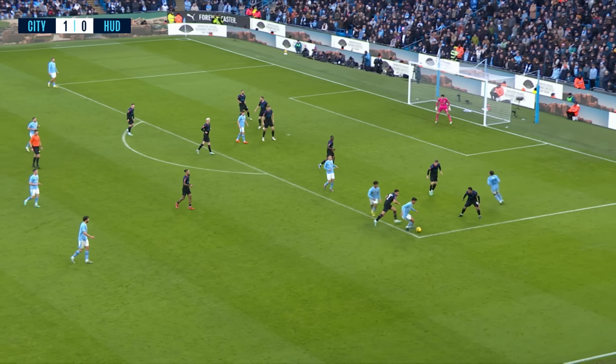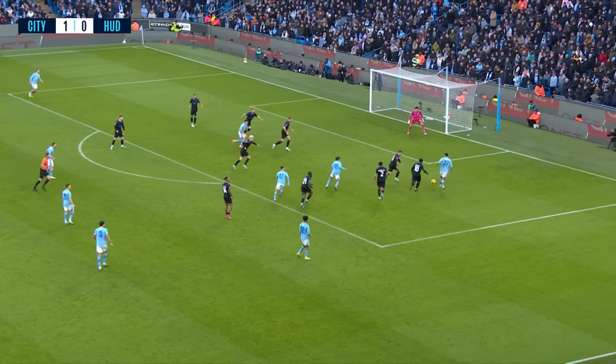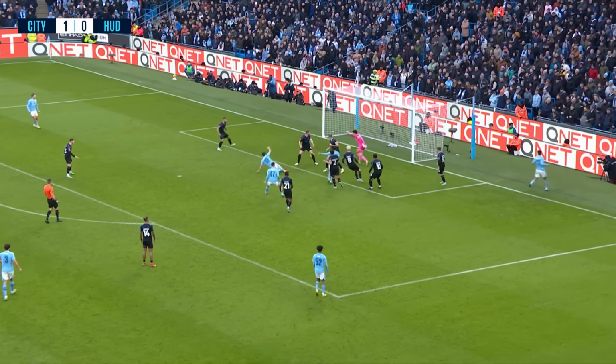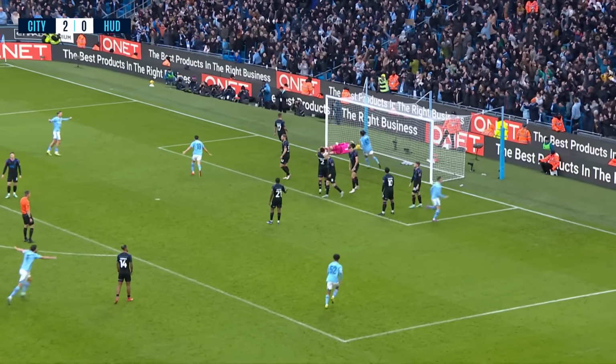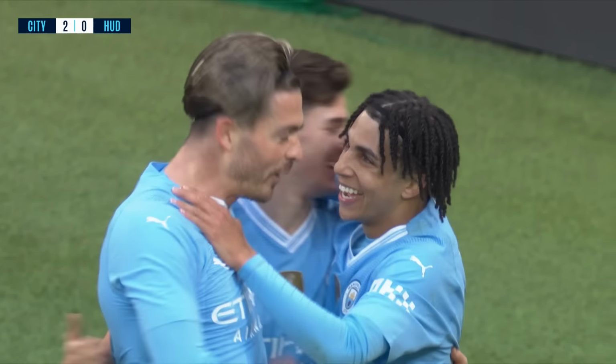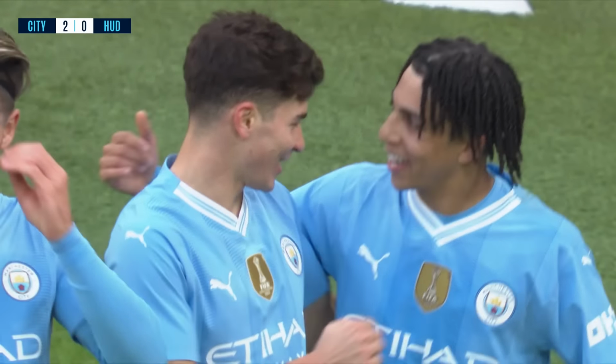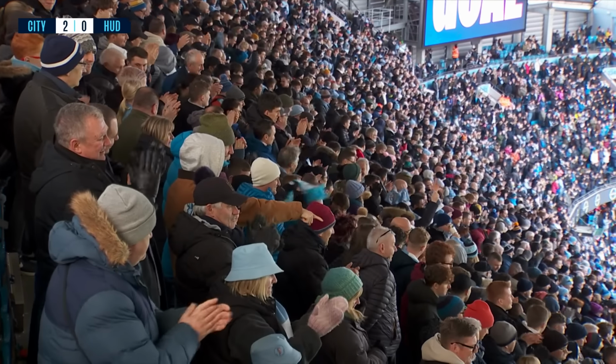The ball is on the edge of the area with Matheus Nunes. Nunes looking to get the return from Foden, goes into the box, plays it across, Lewis, Alvarez, 2-0! A second goal goes in, Alvarez just about tapped it over the line. Matheus Nunes played a lovely 1-2 and was at the heart of it all, and in the space of 3 or 4 minutes, City are now 2 clear.